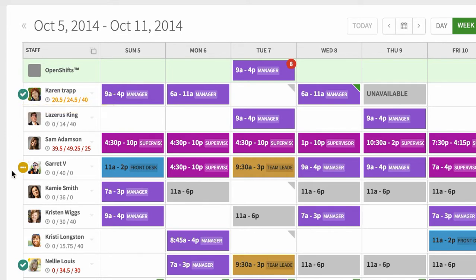I can go down to Garrett here, and I've got a gold icon with some dots in it. That tells me that Garrett has acknowledged some of his shifts, but not all of them. So I put my mouse over that icon, and you'll see badge icons show up next to each shift to show me which shifts have been acknowledged and which have not. It looks like Garrett has acknowledged all of his shifts except for Monday, which is probably because I scheduled that shift after he acknowledged all the other shifts.